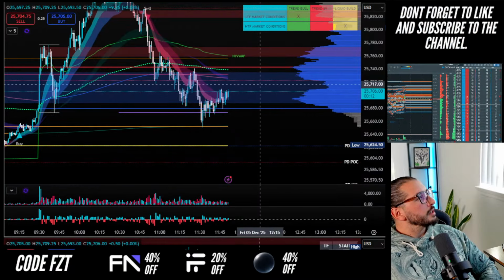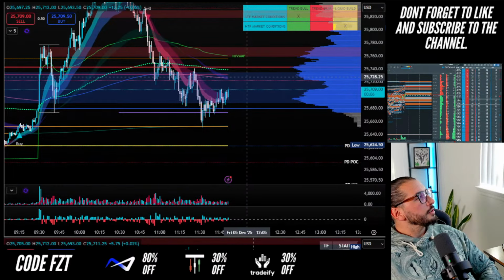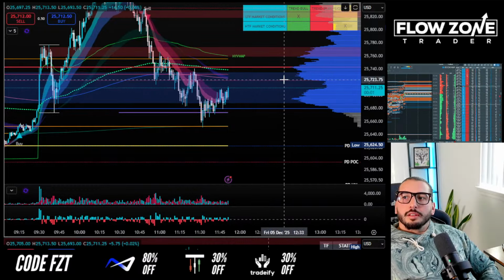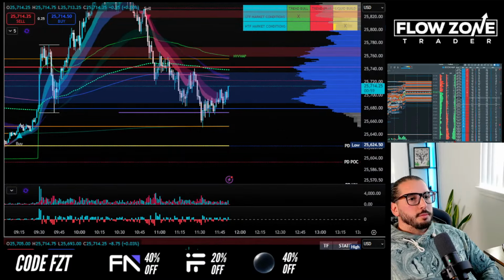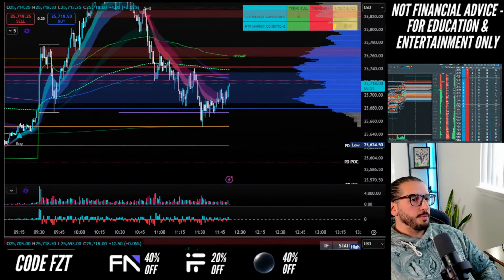Are they going to fill this guy up to 720? Looks like they're going to try and get into that little gap that we talked about. I'd say this is the area to make a decision. Bears are going to have to defend here or hereabouts. If they let it through, then we're going to go straight to VWAP.